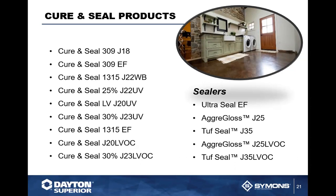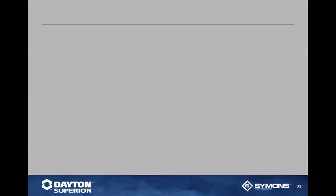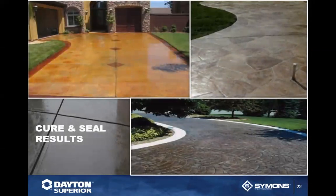We also have some resealing options. If we were to use a dissipating cure and you want to come back and use a high gloss option, AgriGloss J25, Tough Seal J35, and their low VOC variations are good options for that. I tend to recommend Ultra Seal EF in indoor environments where people want to use an acrylic sealer, because you should never use a solvent-based sealer indoors. You'll get a headache. It's not a good idea. It's a big headache for us and them when we try to discuss this stuff after this happens.